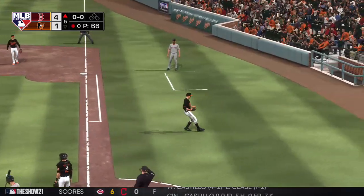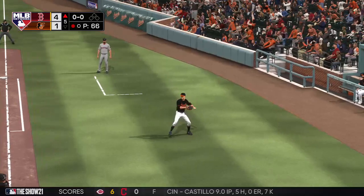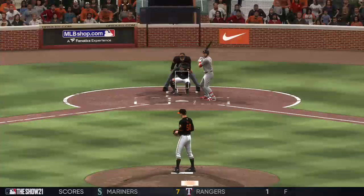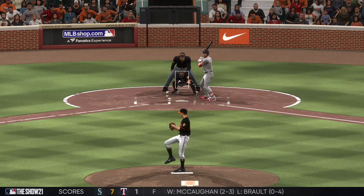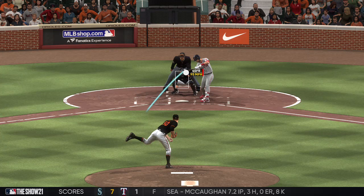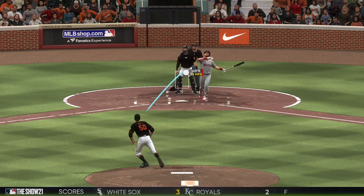Hall moving to his left, 1 down. That's exactly what they wanted out of that pitch up in the zone. They took him up the ladder, and he couldn't get up to it. So that was an easy pop-out. Well-executed pitch there.